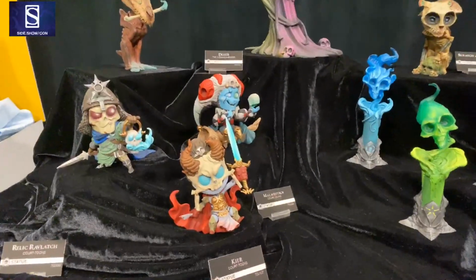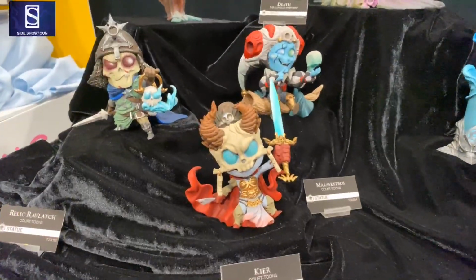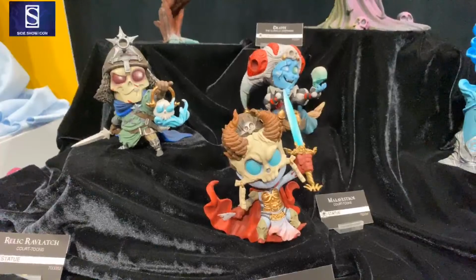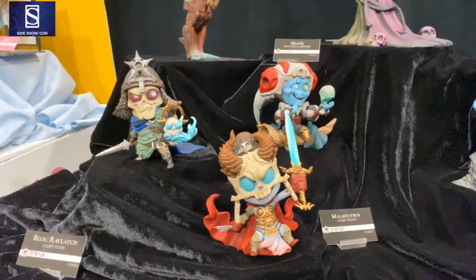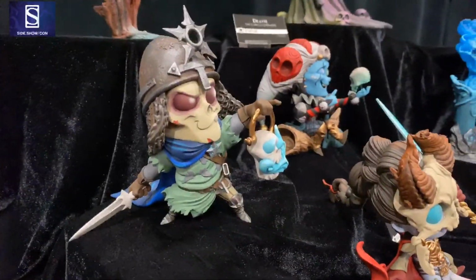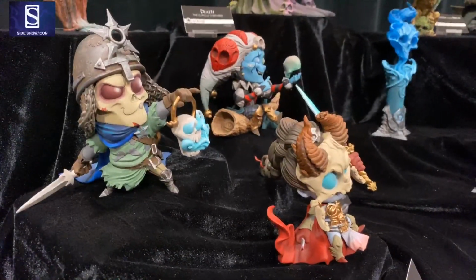Now, this is a set of prototypes. These are brand new reveals that are not yet on our website, but this is the Court Tunes set. Representing Malavastros, Kier, and Relic Ravlach in a very sweet and chibi style by artist Ji Peng. Extremely talented, devoted member, I believe, of the faction of Spirit. Yes. But I could be wrong. I just want to claim her for our own, of course.